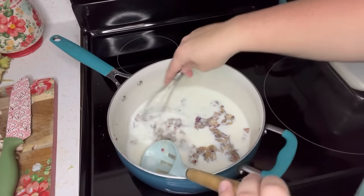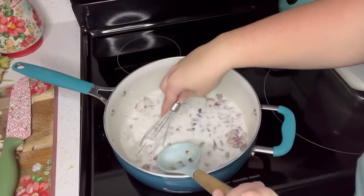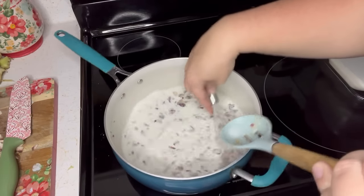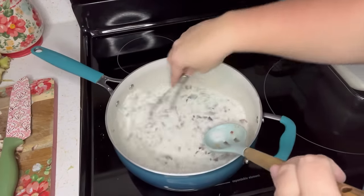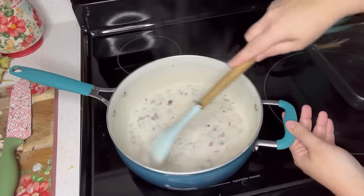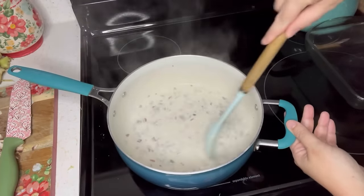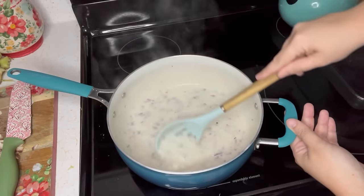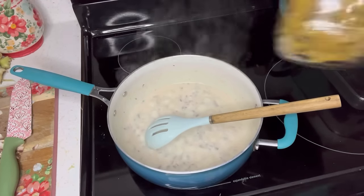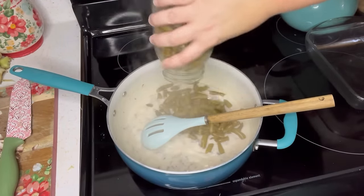For this part, I am using a whisk. I can't find my silicone whisk, so this is gonna have to do. I'm just doing it easy. Now just let her get thick. My homegrown green beans, tossing them in there.